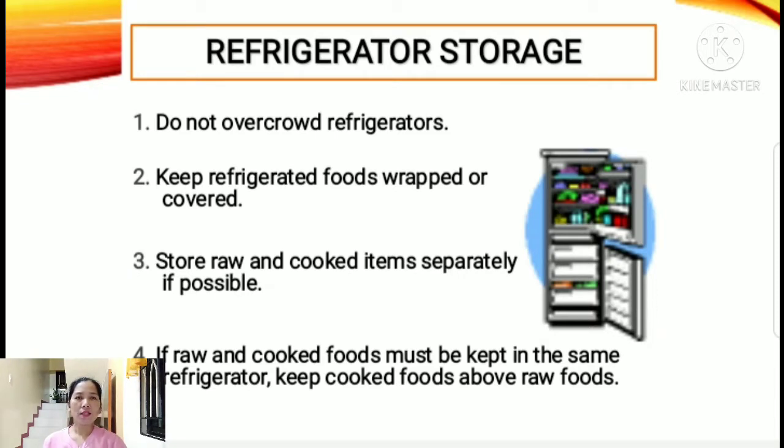So the first one is do not overcrowd the refrigerators. Huwag masikip. Number two, keep refrigerated foods wrapped or covered. So siguraduhin na may takip o may balot ang anumang pagkain na ilalagay natin sa refrigerator. Number three, store raw and cooked items separately if possible. So, kung malaki naman yung ating refrigerator, paghiwalayin yung luto at saka yung hilaw na pagkain.